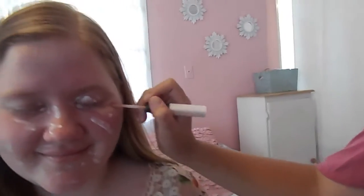Now, I think this part is highlighter. I did that, y'all. You switched it. I did this. I'm the one that did that. I think that's highlighter, but I probably switched it. Yeah, you switched it. So that's the look so far.